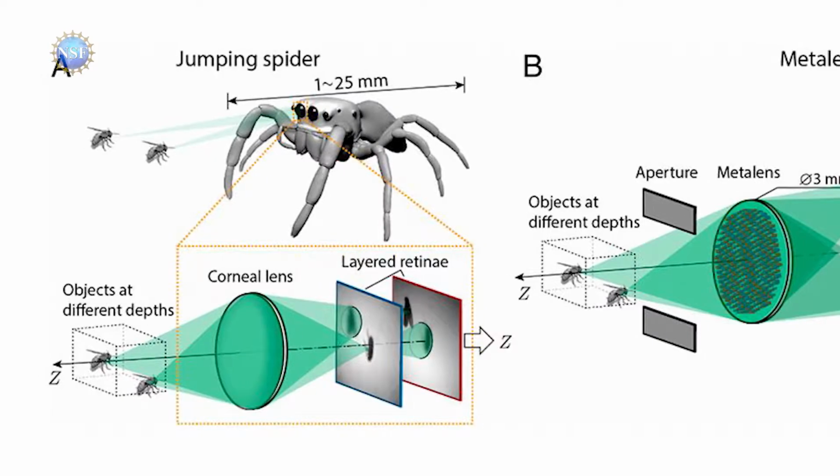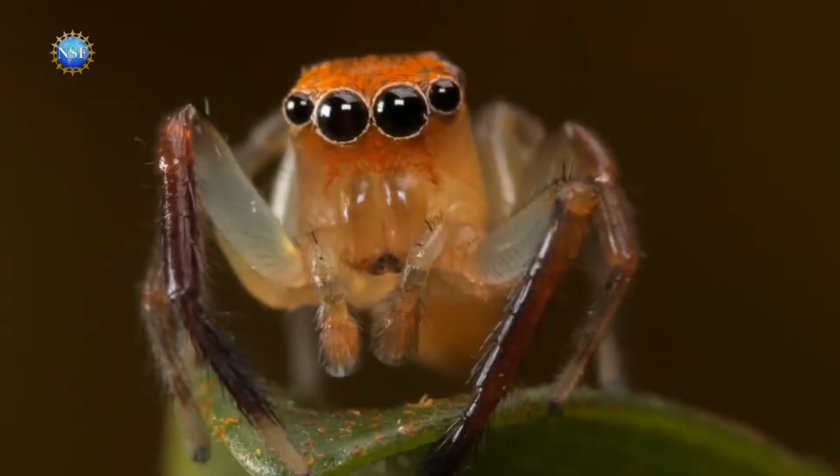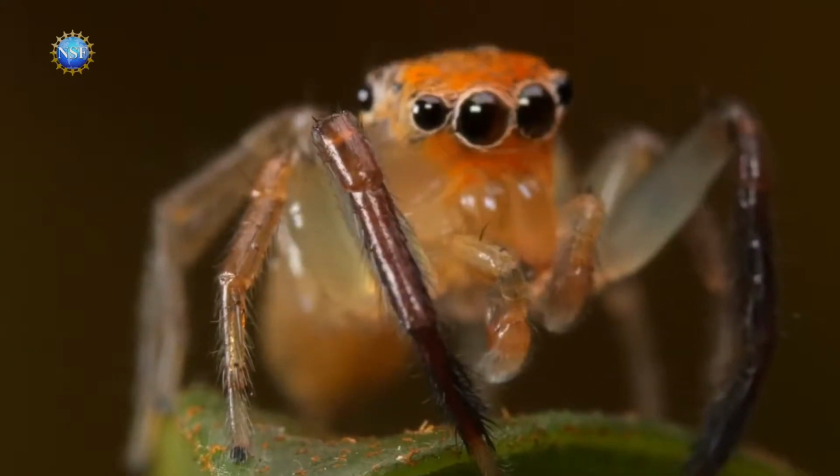The depth perception of jumping spiders allows them to pounce on targets from several body lengths away. Taking a cue from evolution, engineers have developed a compact, efficient depth sensor that works much like one of a jumping spider's front-facing eyes, calculating distance from different amounts of focus.